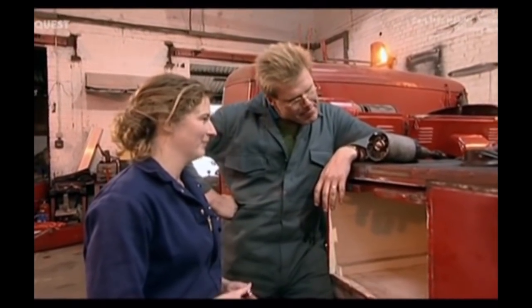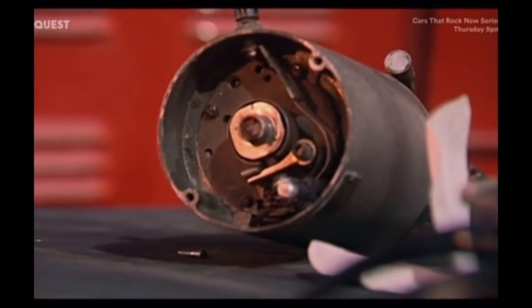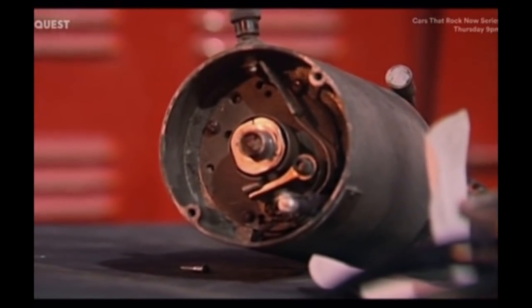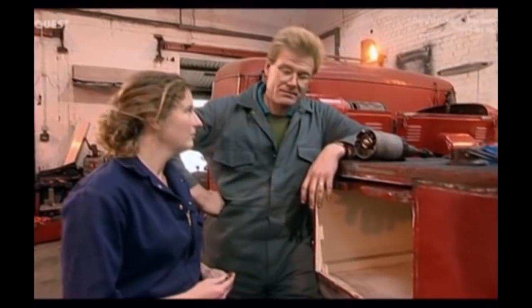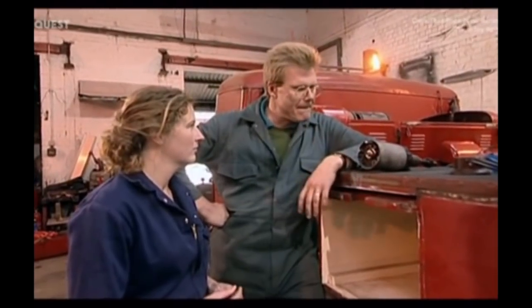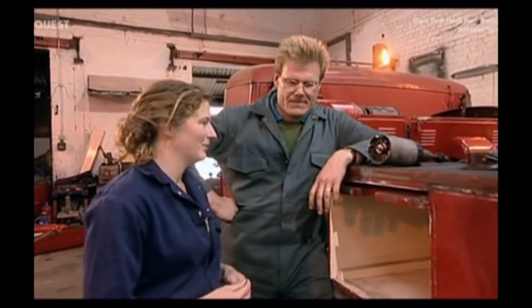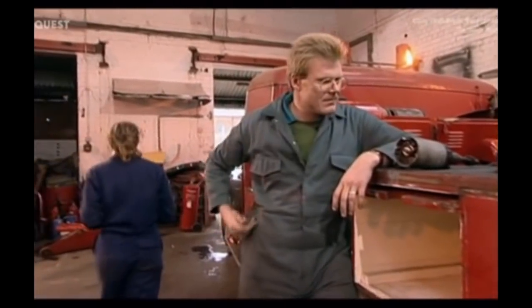Cool. And are we missing our rotor arm? We are. So the necessary sparks won't fly until Jerry can replace that missing rotor arm. I'm going to go and appropriate, what I like to think of as borrow, a rotor arm. You don't borrow from the museums, Jerry. Well, I'm going to borrow from the museum. I have got permission to borrow.